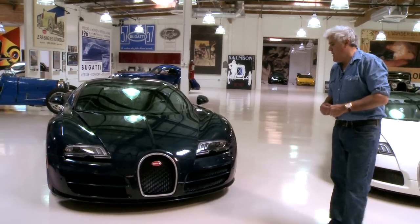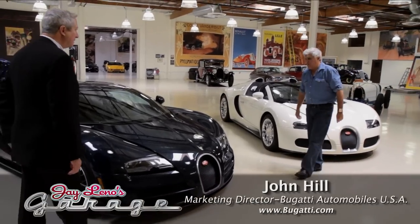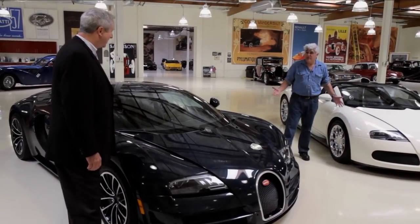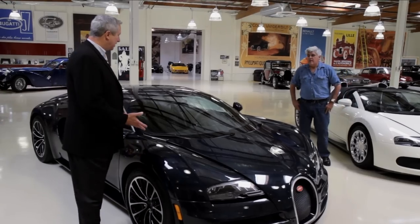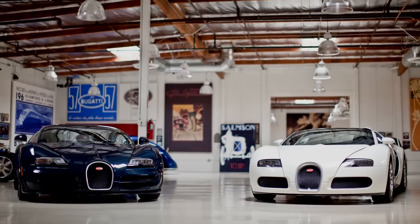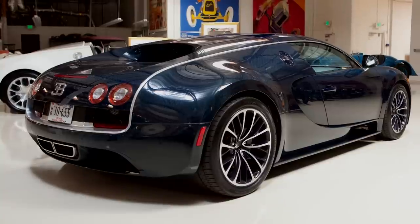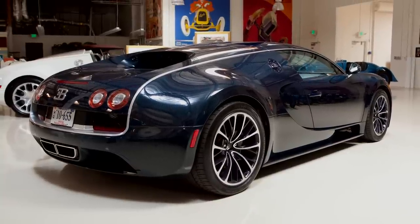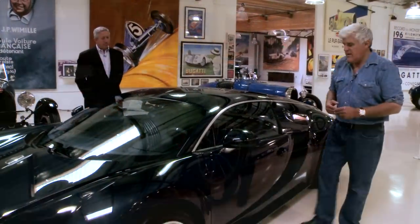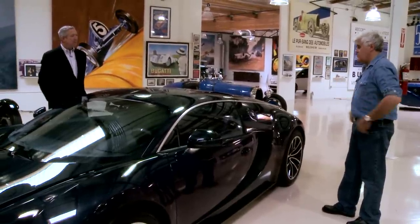Let's meet John Hill. He is the marketing director. Is that what it is? Yes, for North and South America. North and South America for Bugatti. Well, right here, we have probably $5 million worth of Bugattis, wouldn't you say? Yeah, so the Super Sport as it sits here is $3 million and the Grand Sport 2.2, so a little bit over $5 million. It's $3 million as it sits right here. This is just an engineering tour de force, these Bugattis. There's so much technology packed into every one of these cars. It's so much more forward. I mean, the technology in this car will someday obviously trickle down to other cars, but not for a while.